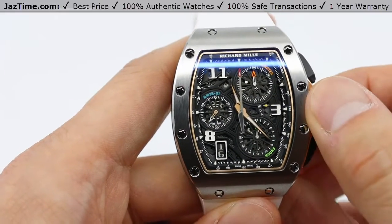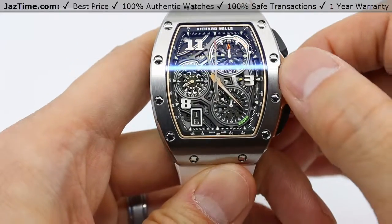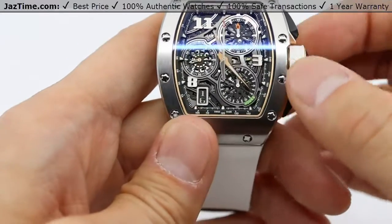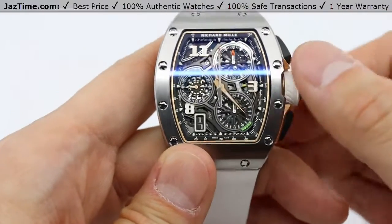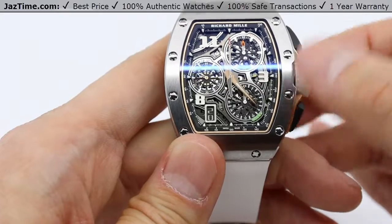Date change is a really interesting look. Let's go ahead and operate that. And you're going to be looking at the 7 o'clock position for that date change to swap over. So you can see that.